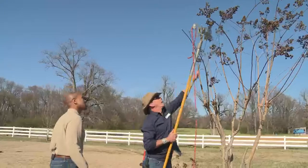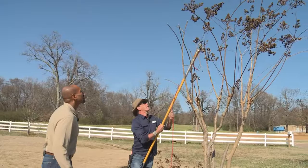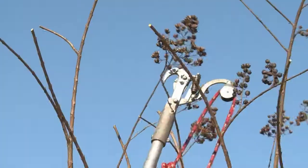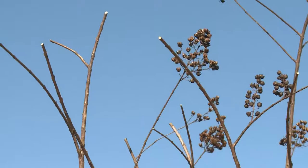This one's broke, so let's cut it right there. And I'm not just randomly cutting, I'm trying to cut it at a node, which a node is a point where your buds break. Let's see, I'm taking some of these off completely.